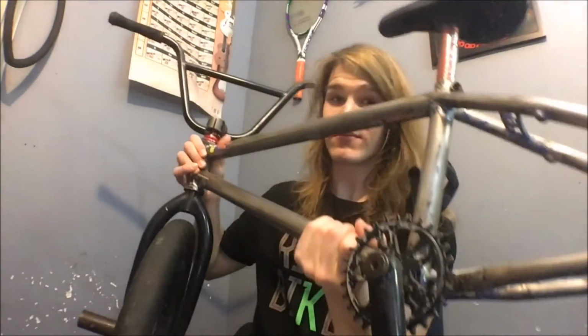That's just plain bad. The next thing you want to look for in a bike is if it has three-piece cranks. For these cranks.